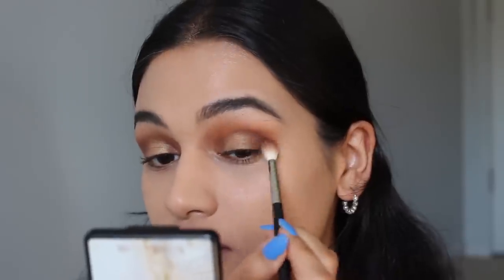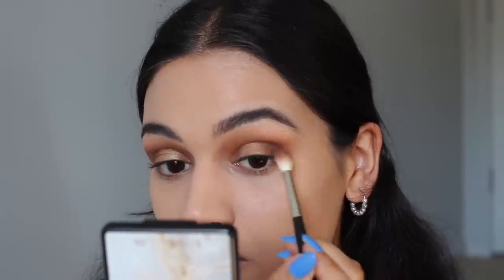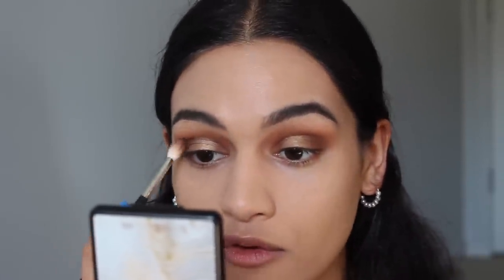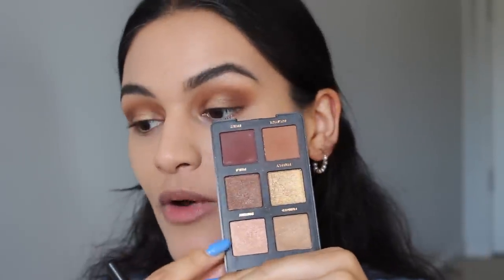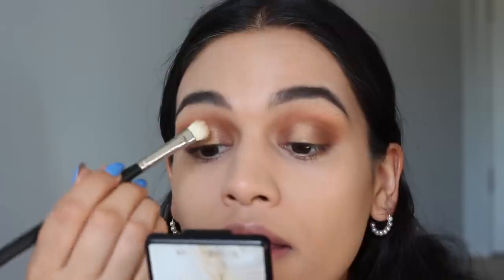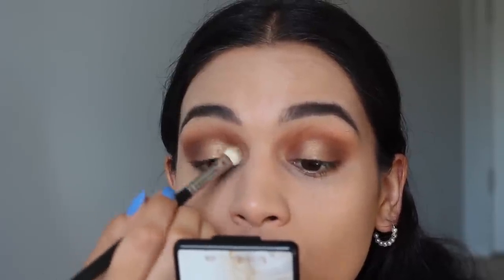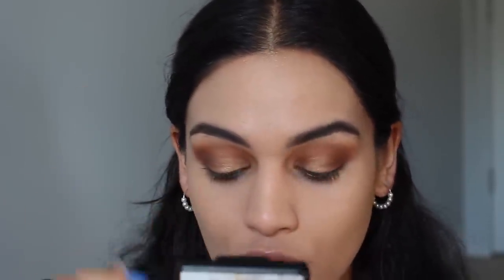I'm just mixing the two crease shades that I used and blending in that little piece. Oh, this eye look is coming out so nice. And just on that same brush, I'm going to go in with Destiny. And I'm just applying it on the rest of the eyelid, more focused on the inner corner.